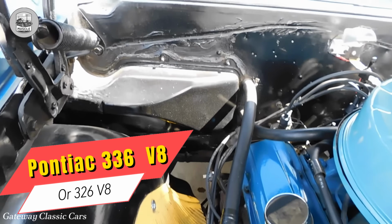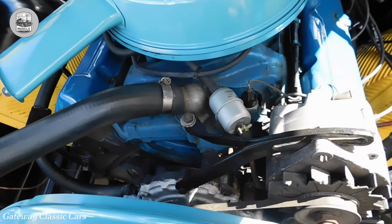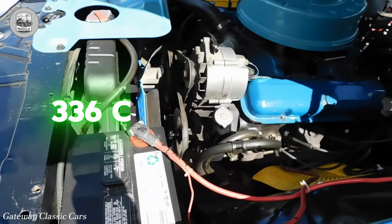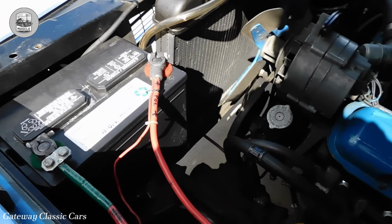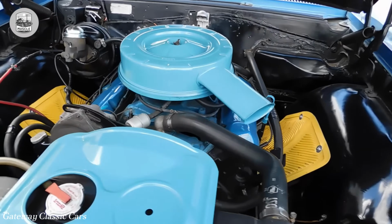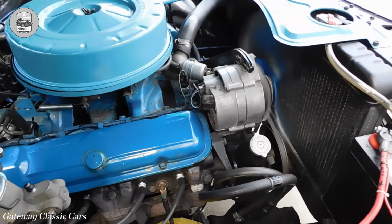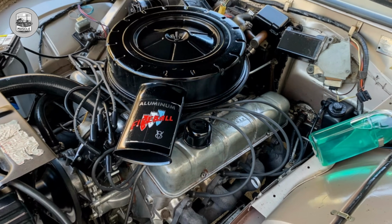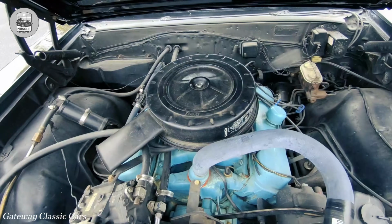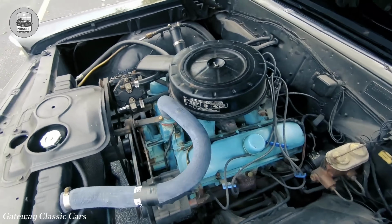Pontiac 336 V8. Next, let's talk about one of the most unique and often forgotten engines in Pontiac's history, the 336 cubic inch V8. Have you ever heard of this one-year-only oddball engine from the early 60s? Probably not, but it played a crucial role in GM's engine lineup, even if it wasn't around for long. In 1963, Pontiac dropped the Buick-built 215 cubic inch aluminum V8, replacing it with what they called the 326 cubic inch V8. But here's the twist.